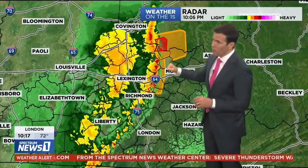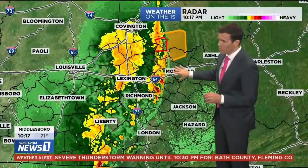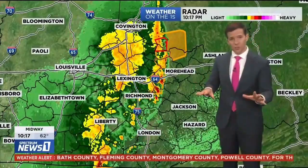They're dropping the tornado warning on the Kentucky side of this. It will continue in Ohio. But again, we're a Kentucky station, so we're sticking with the Kentucky coverage here. The severe thunderstorm warning south of there continues. East of this line is the only area of concern moving forward.